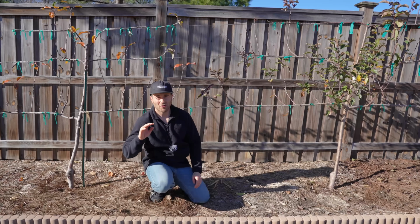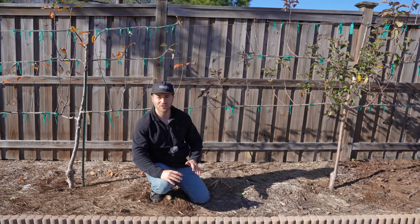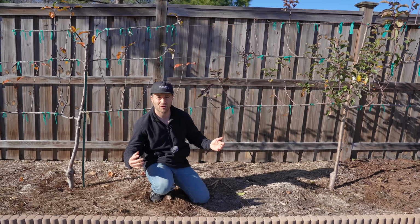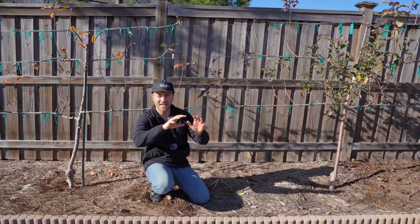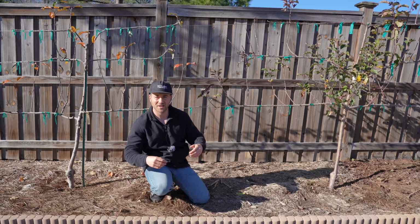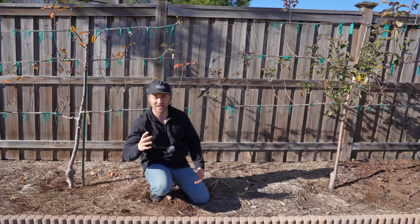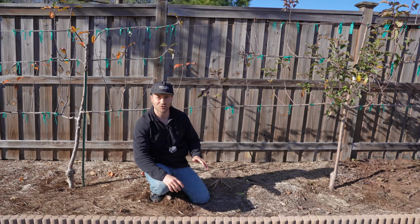A better, smarter, more space-efficient way to grow herbs is to plant them in the understory underneath your fruit trees or your other taller landscaping plants. And this is for numerous reasons. That thyme that you just saw spreading, taking over that entire raised garden bed that I basically lost to plant anything else in that bed, I sure wish I would have planted it underneath these 2 apple trees instead.